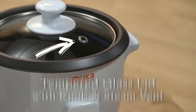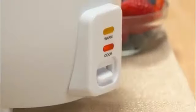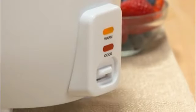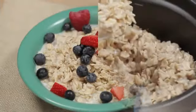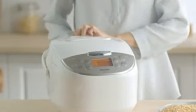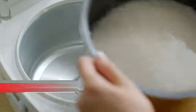In terms of dimensions, this rice cooker measures 8 inches in diameter, 9 inches in width, and 8 inches in height. These compact dimensions make it easy to store and transport when necessary. The corded electric power source ensures that you can quickly and efficiently cook your rice and grains without any hassle. One of the standout features of this product is its dishwasher-safe design.